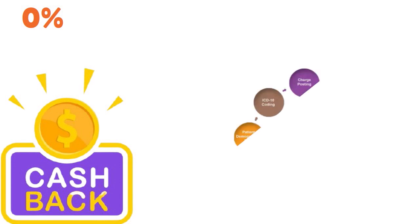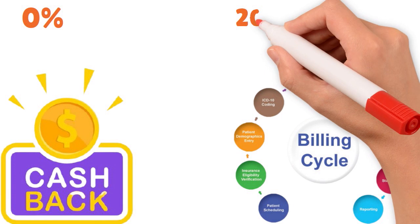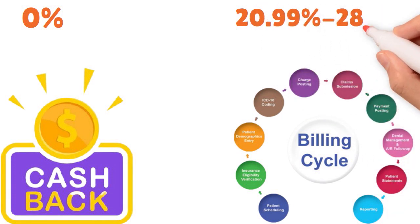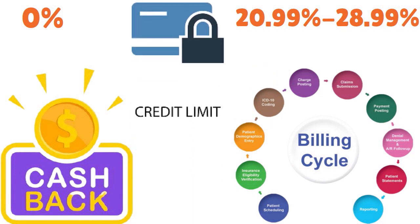And what we love about this card also is that you have a 0% introductory APR on balance transfers for the first 15 billing cycles, and thereafter you have an APR that goes from 20.99% all the way to 28.99% variable. This is really good. And one thing I also want to say is that you have the ability to have a higher limit if you maintain a great relationship with Citizens. So this is kind of good.